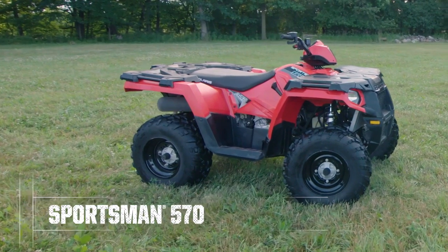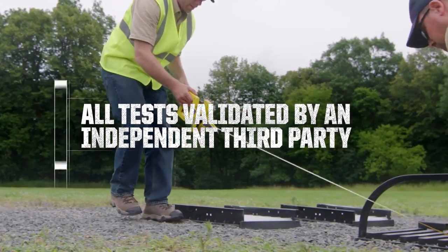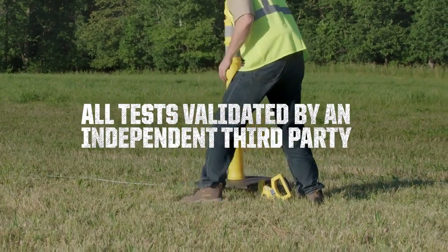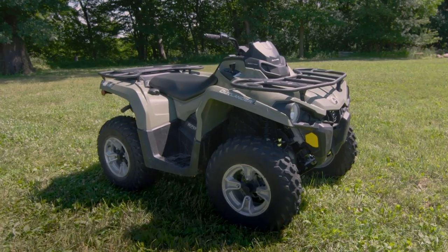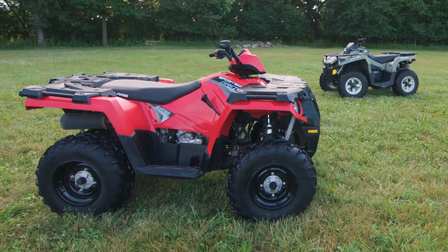Let's look at the Sportsman 570 head-to-head in a series of independent, third-party validated tests against the Can-Am Outlander 570 to show how Sportsman is the clear choice.